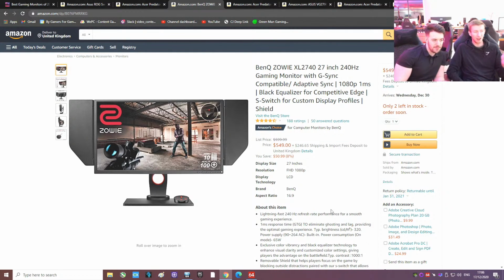We are. This comes with black equalizer, which gives you the competitive edge. If you've not seen that, it essentially raises the blacks in certain games. It's really good in Counter-Strike. Charlie talks about that all the time. So this really is your Counter-Strike monitor, if that's ever your concern kind of thing.